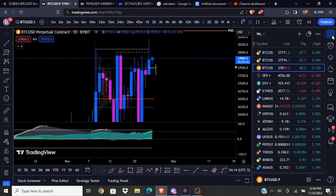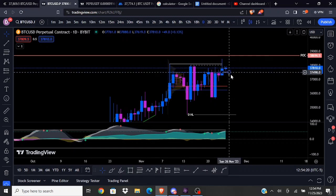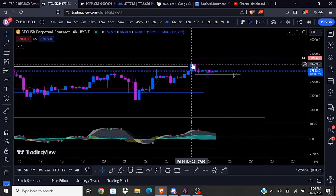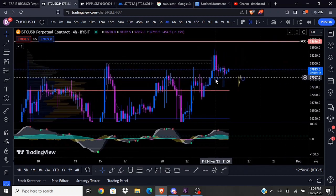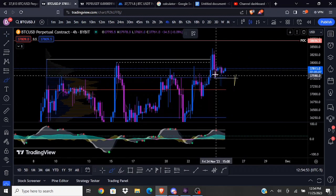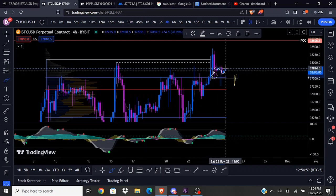On Bybit, we did take out the high, and we SFP'd it on the daily. We left just a wick above there. We closed the candle back down below the high that we SFP'd, but there has not been much bearish follow-through following that SFP yet. We've really only come back down to retest the value area high of this local range, and so far it seems to me like we're holding support on it. We got a pretty aggressive buy wick back up from it. We've kind of spent some time ranging here for a little bit.